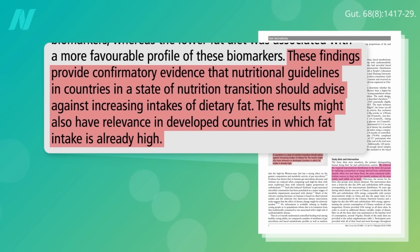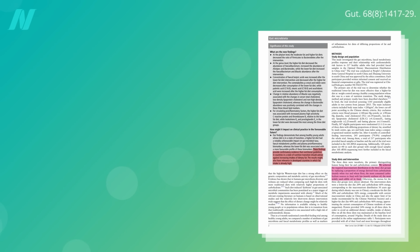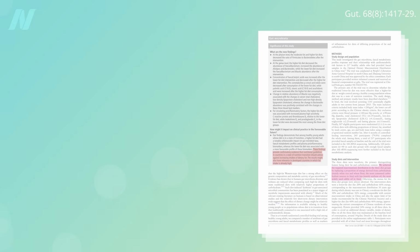These findings suggest countries westernizing their diet should advise against increasing intakes of dietary fat, while countries that have already adopted westernized diets should consider cutting down. So far, we've discussed things to prevent a leaky gut. What about foods to heal a leaky gut? That's what we'll cover next.